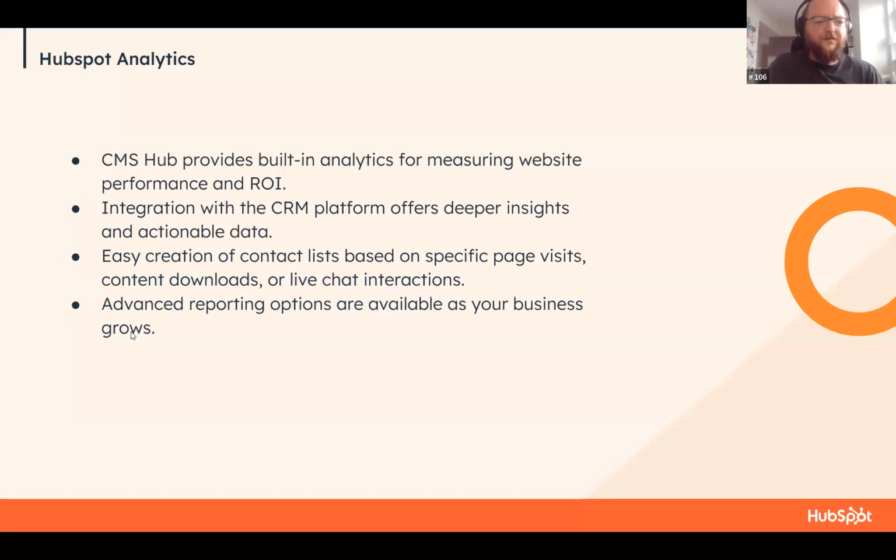And the goal then of HubSpot Analytics is that it's all maintained in one place. They've got their built-in analytics, which lets you monitor your ROI, and you can also integrate all those other platforms into HubSpot, and it will feed back into the one dashboard that lets you see your customer, where they're at, and easily add them to various different contact lists based on page views, content downloads, live chat interactions, and the like. It's an all-in-one experience, really.